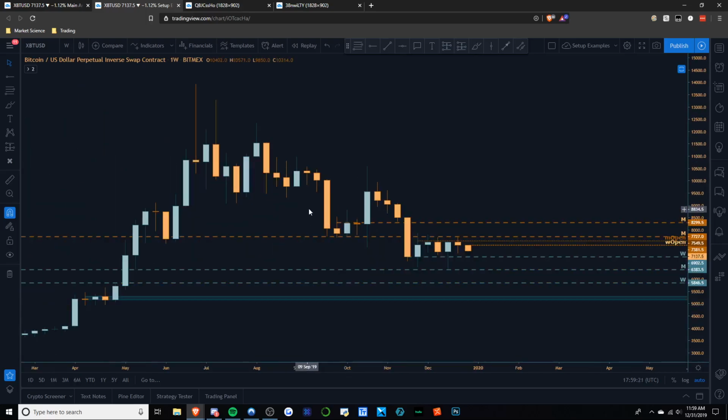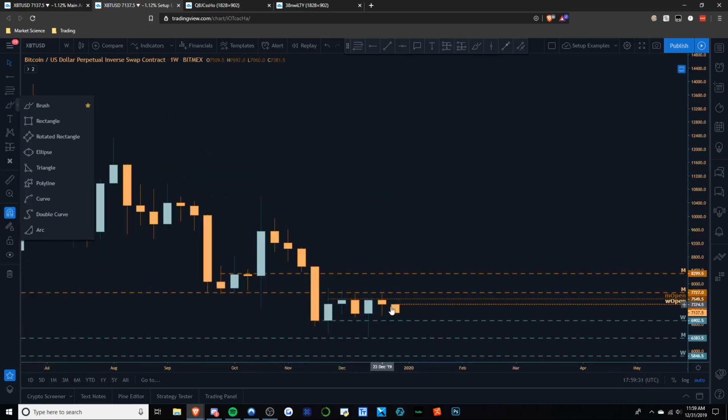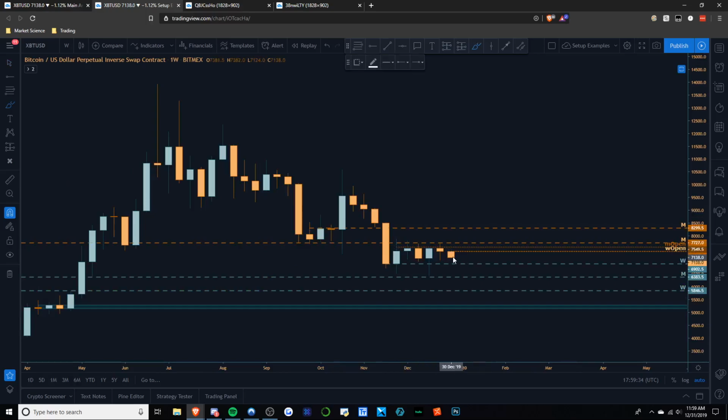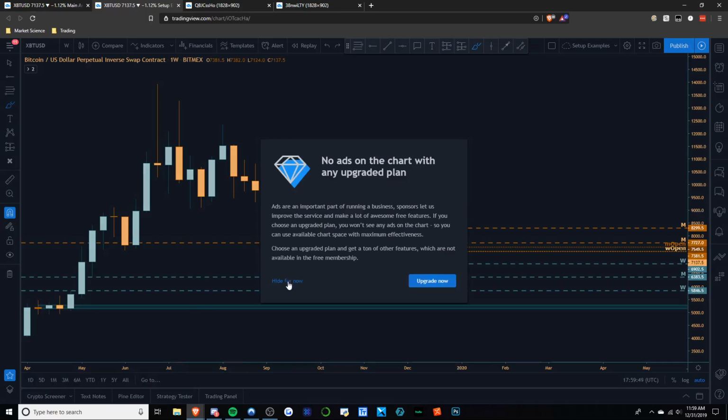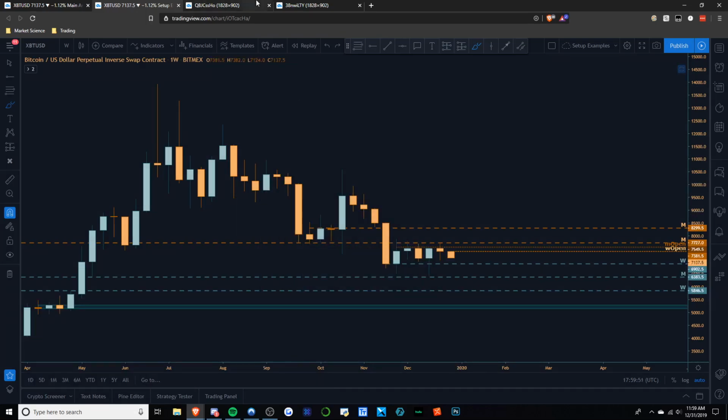But really, if you're using candle bodies for market structure like I do, we had a lower high, lower low, lower high, lower low. Even if price was to pump up here and then go back down, it's still a lower high. So I would not really be flipping bullish until we break 8,300. If we were to start to get some higher time frame closes above 8,300, then I would really flip bullish.